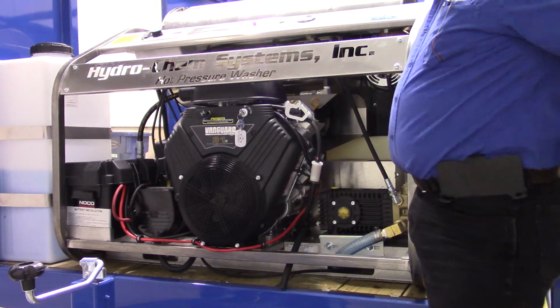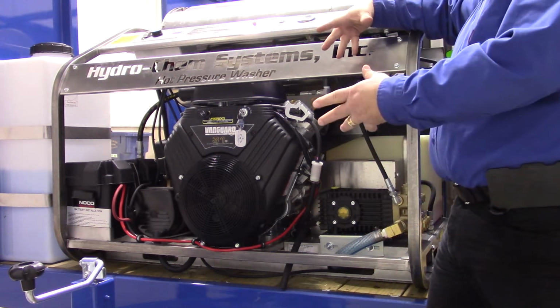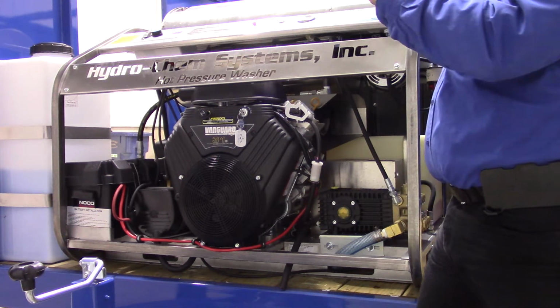Mm-hmm. So, I mean, 12 volt units aren't bad. My belief is keep it at 5.5 gallons or less with a 12 volt. When you try 7 or 8 gallons, I've seen hundreds of them go down. I've seen complete burner systems go out.